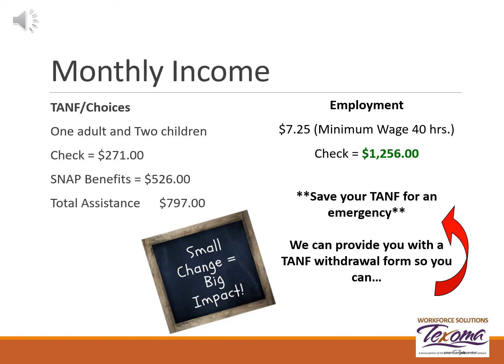Save your TANF for an emergency. We can provide you with a withdrawal form so that you can save your TANF for an emergency.